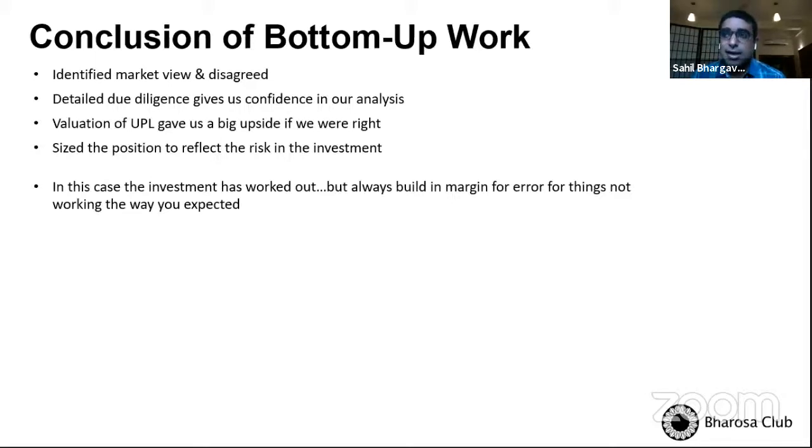I can tell you that I did not expect in March that the markets would be trading at the levels they're trading at now. I thought they would be lower than where they are. So clearly the market has not agreed with my top-down view yet. And even though that did not pan out, the investment panned out because I created margin for error. If the economy did well, UPL would do well. If the economy did badly, UPL would do better than most other companies. So it was a win-win scenario for us. And that's why we took it as a big bet for us, a 10% bet. So that's kind of how we approached our investment thesis.